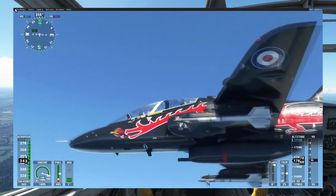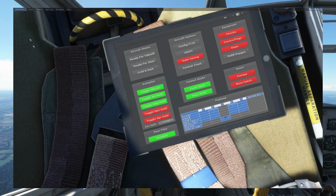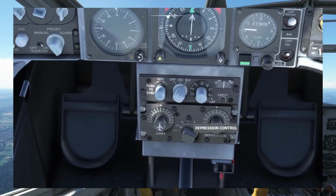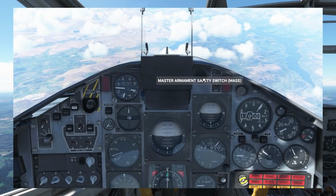Now moving over to Just Flight with their Hawk Trainer 1 Advanced Trainer. Progress is coming along well, and I believe this aircraft should be released imminently. They're already providing videos, which is what I'm showing on the screen now, of the aircraft flying through the air.